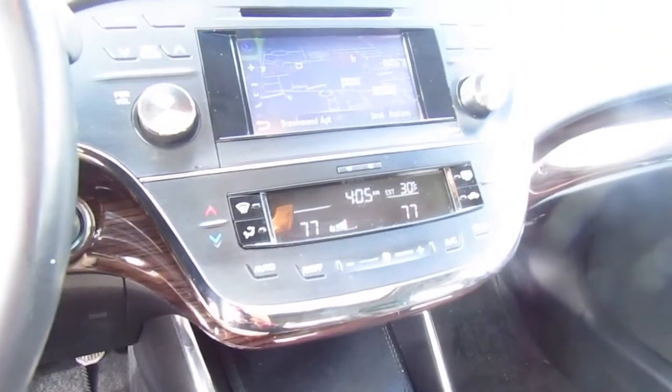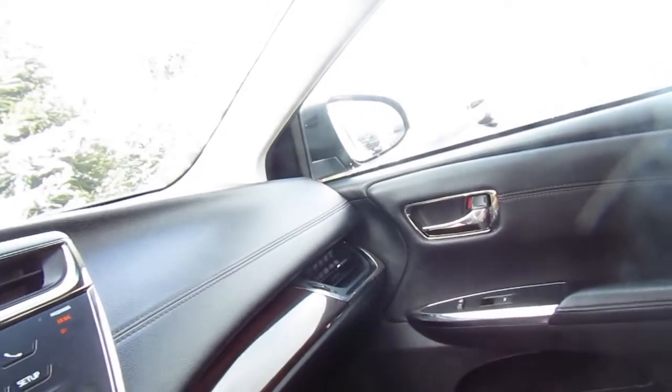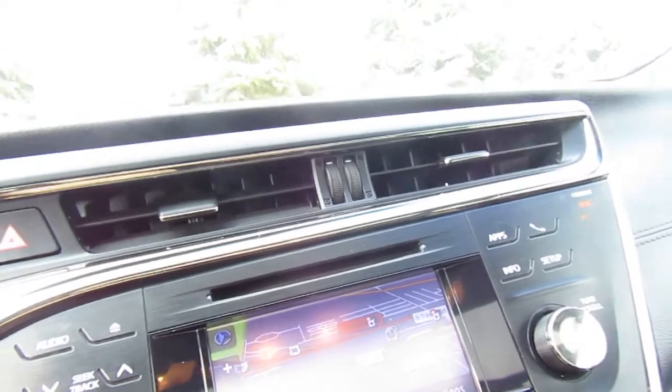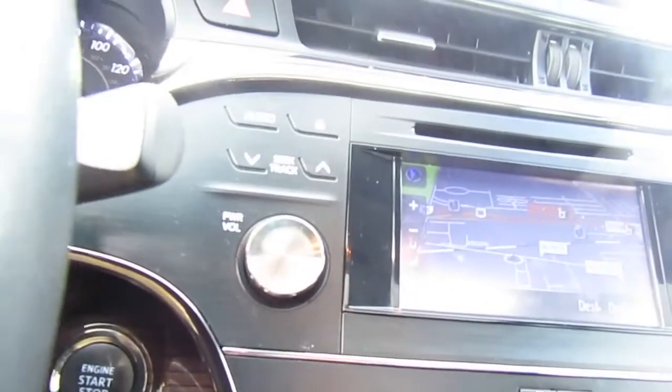It's very roomy in here. The back seat isn't all that roomy, but the front seat is pretty roomy. It has a front defroster, rear defroster. It has an HD radio. It has a really good idea of where we are in the car. It has automatic headlights.